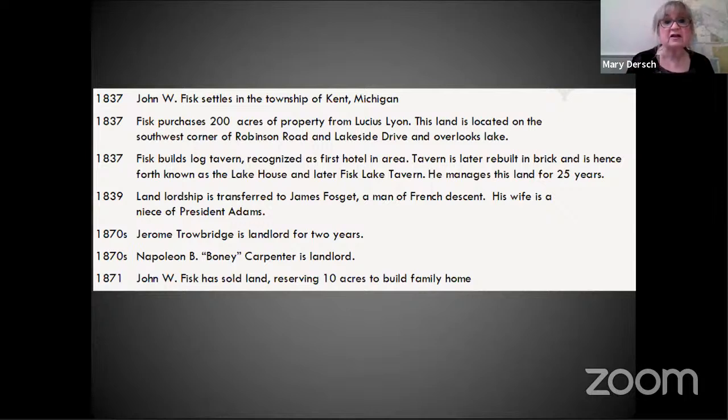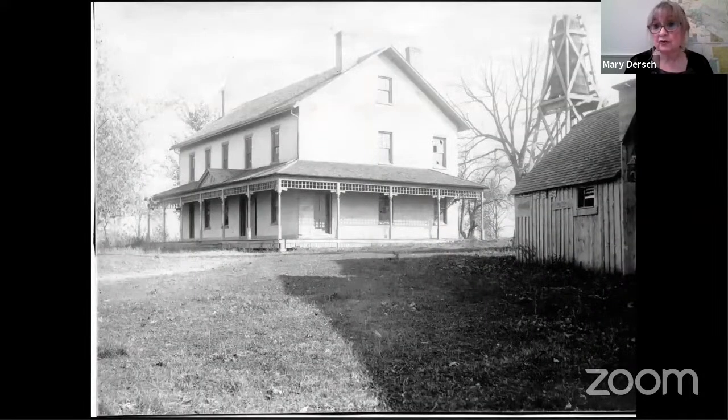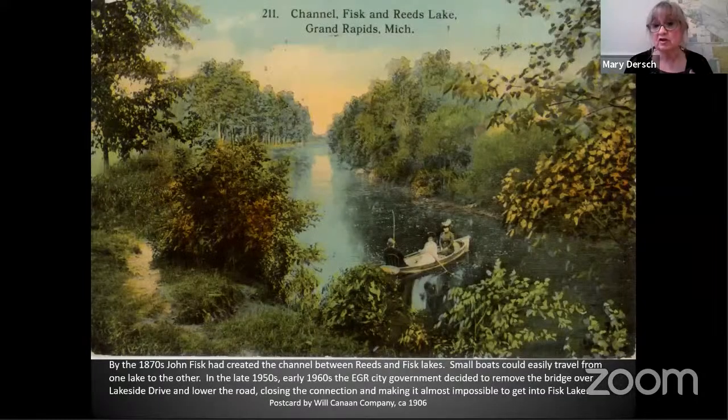John Fisk in 1871 has sold land, but he reserves 10 acres to build himself a family home. And by the 1870s, he has created the channel between the two lakes that was created and dredged. And this is another common postcard of the channel between the lakes.